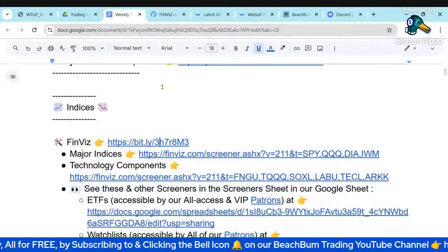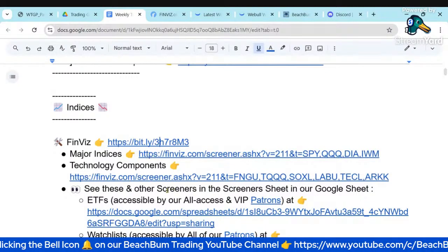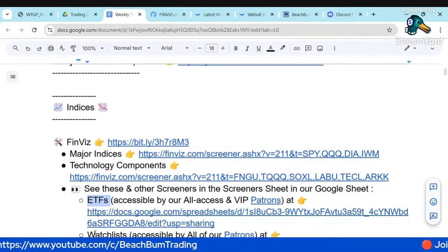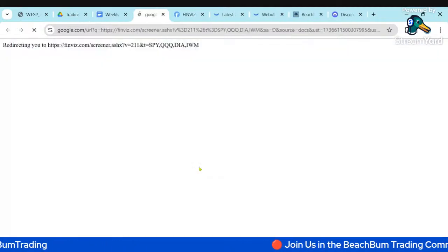So now let's look at a breakdown of the major indices and the technology components. Just a quick reminder, you can access these screeners in our notes documents, as well as in the screener sheet of our ETFs and Watchlist Google Sheets.